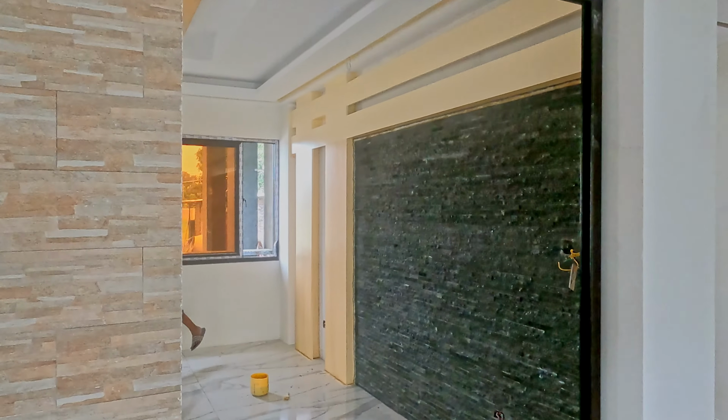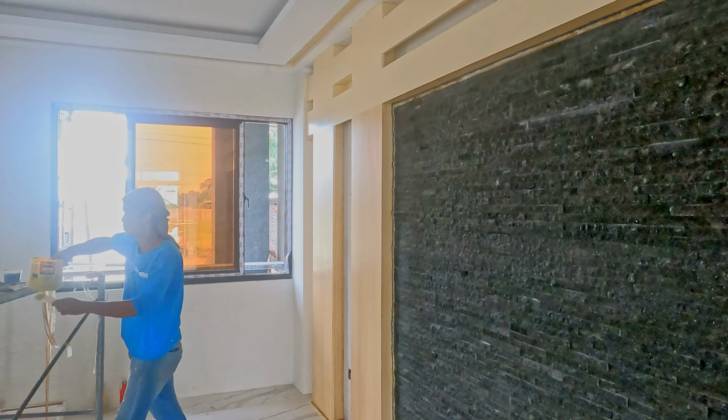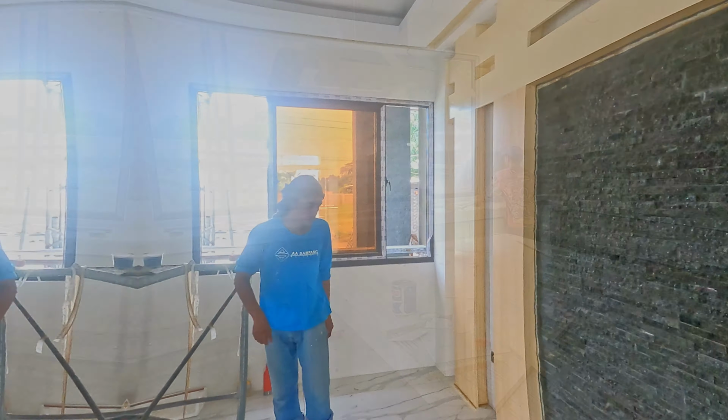Mr. Ernie, oh, it got noisy then, is in here, still working on this wooden feature. Quite a bit more still to be done here.